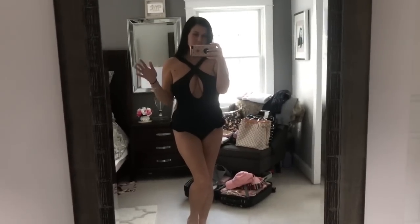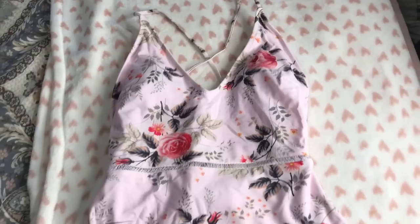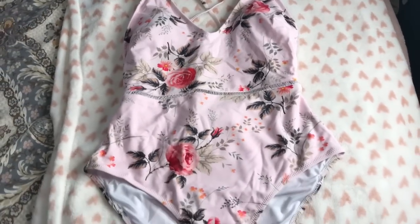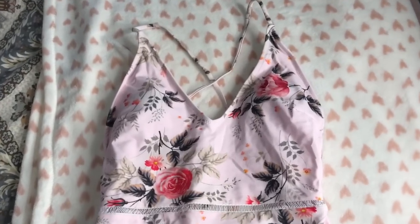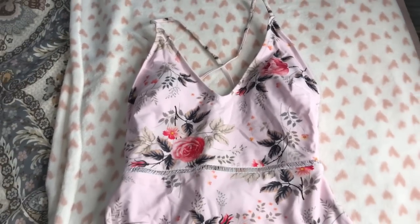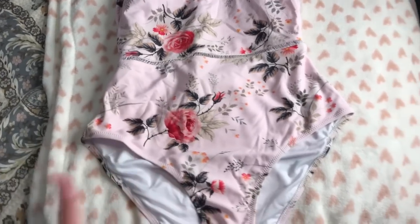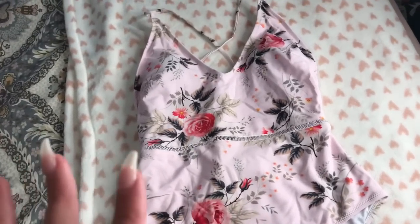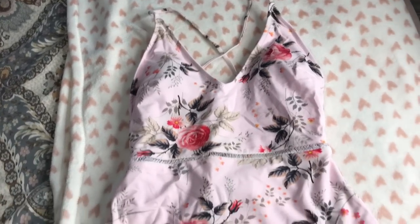All right, so here it is without the cover up. Again, super, super comfortable, really flattering. It's one of my favorites so far. So this is the last bathing suit of the try-on, and actually it is one of the bathing suits that I got the most requests from viewers that they wanted to see how it fit on. So I went ahead and ordered it as well. I wasn't planning on doing it, but I actually was pleasantly surprised when I did. Normally this style bathing suit doesn't really fit my body that well, but let me show you what it looks like on.